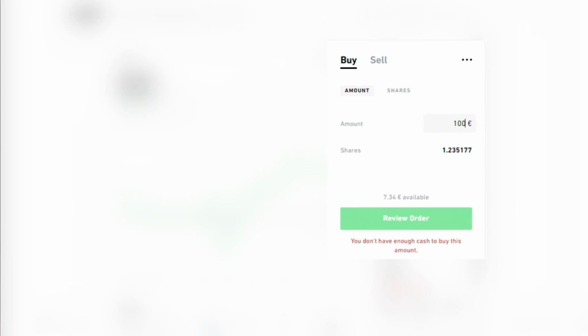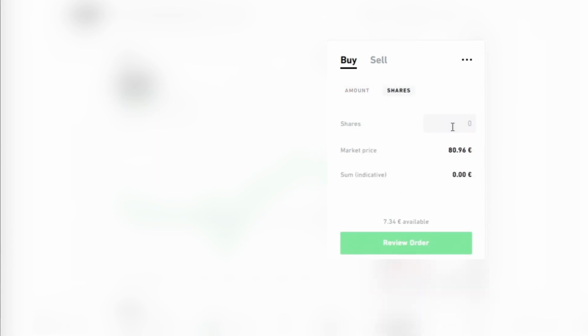If you don't want to own fractional shares, you can select the shares option and simply enter the number of whole shares that you're looking to buy. If I want to buy 5 whole shares in Amazon, I simply enter that in and Trade Republic tells me how much I'll need to have in my account to buy those shares. Once you're happy with your order, you simply click review order and then you click buy now. The exact same applies to selling shares.